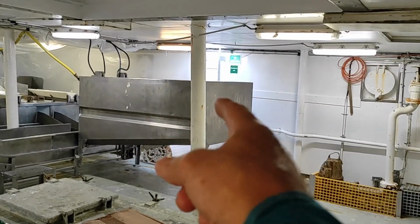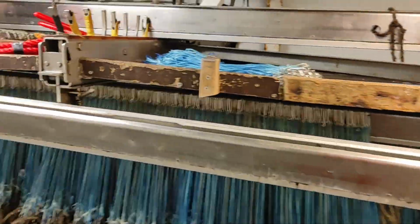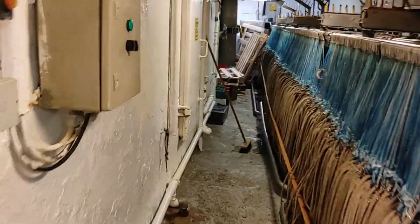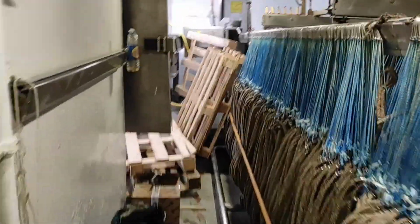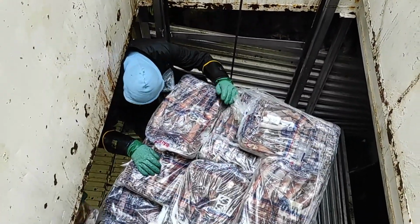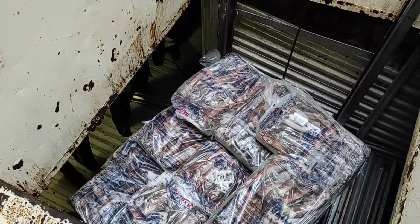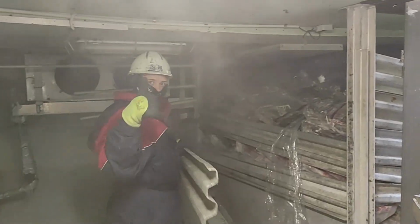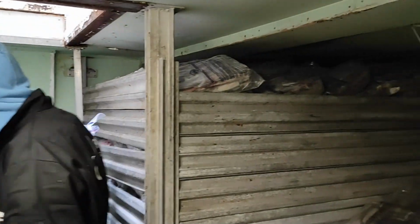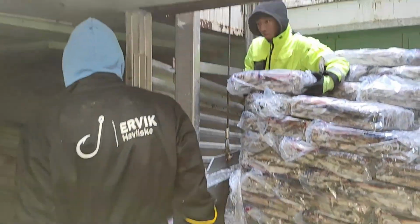So I've just come down that ladder there. This is the factory, which we'll show later. The line comes in here, and we go and help these boys at the back here in the freezer. Hello! And we're in the freezer. Yeah. Smile, guys. And we're just loading up fish. This whole area will be loaded eventually. Yeah, let me get to work.